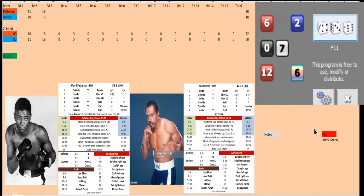We'll see again Ken Norton going on the offensive from the outside. 0-7 from the outside. We'll see 4 punches landed by Ken Norton with no defense, just outside of his defensive rating of 5 with a 6 roll. As we go to the minute mark here in the round, both fighters fighting very aggressively this round. A 1 and a 3.